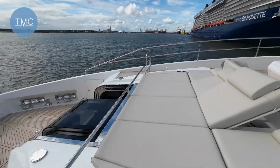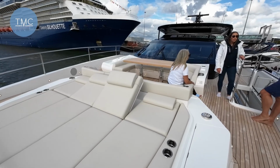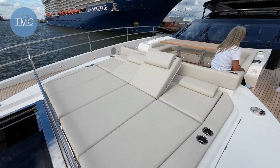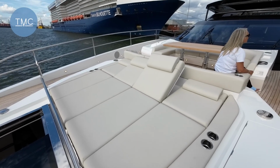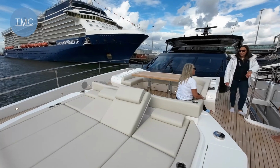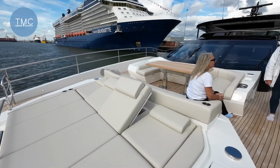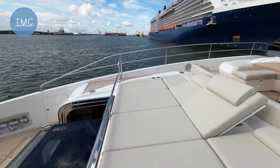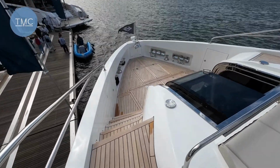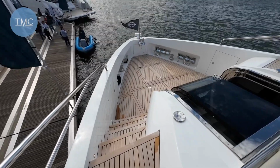Let's move up through and then just spin round so you can see this foredeck area. So you can see there's some big lounges with backrests that can be raised, and then you've got a high-low table there as well, and you've got seating on both sides so you can see probably 8 to 9 people there. And then just pan round, hold the thought about that area because we'll talk more about that when we start to look at the accommodation.